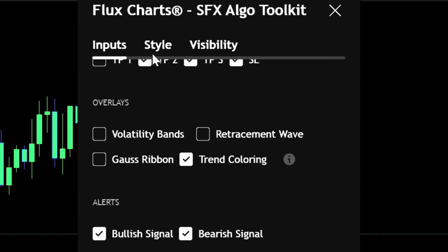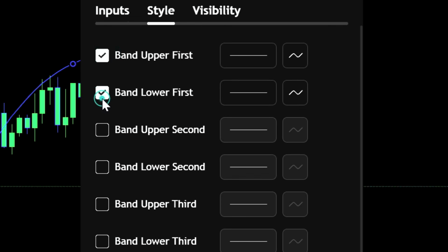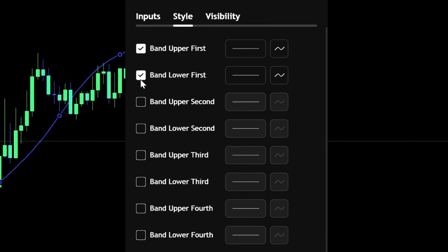Last little thing, hop over to the style tab in the settings. You're looking for an option like band upper first and band lower first. Go ahead and enable both of those. Make sure they're checked, and boom. That's pretty much all the settings we need to mess with.